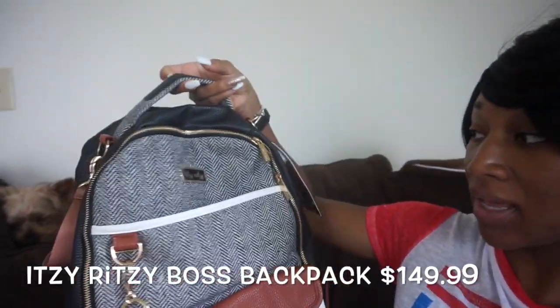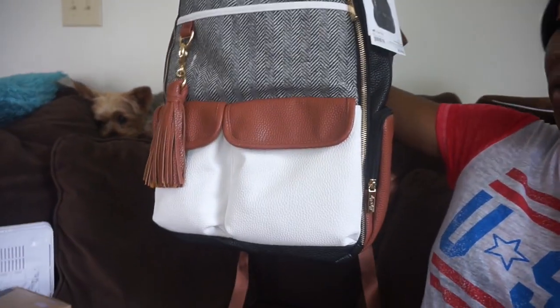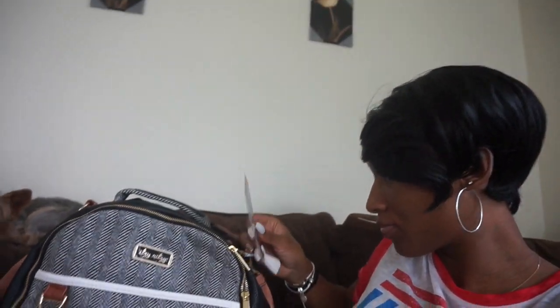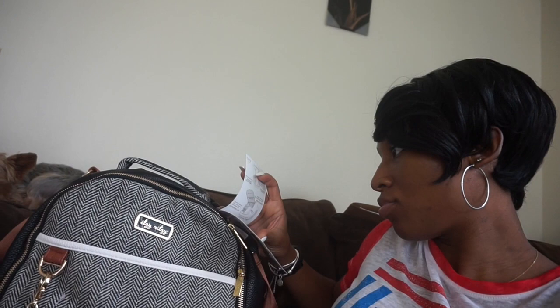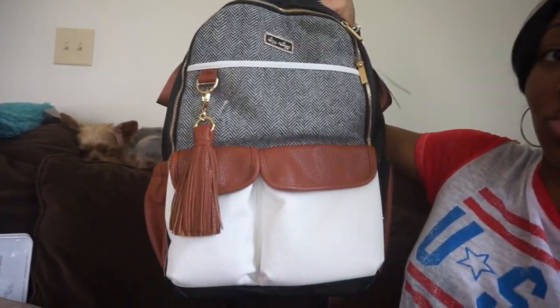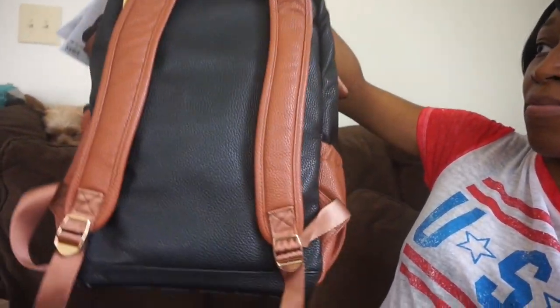I absolutely love it. Now the one that I did end up getting is the Itzy Ritzy boss bag, and it's like this. Now this is like cloth, and the majority of the print is, what is this? I think it's a vegan leather, if I remember correctly. Pretty sure this is supposed to be vegan leather. So this is the print here. I think this is so pretty. I love it. And this is the back.